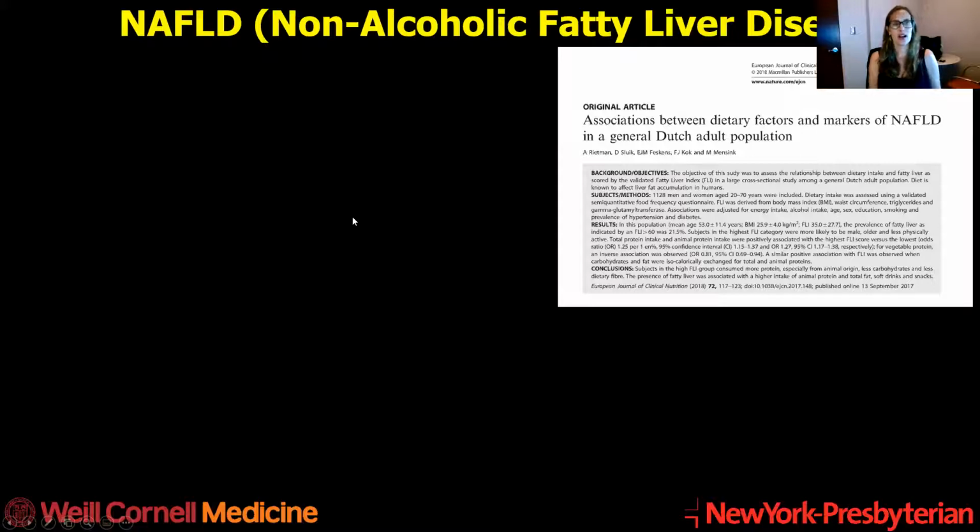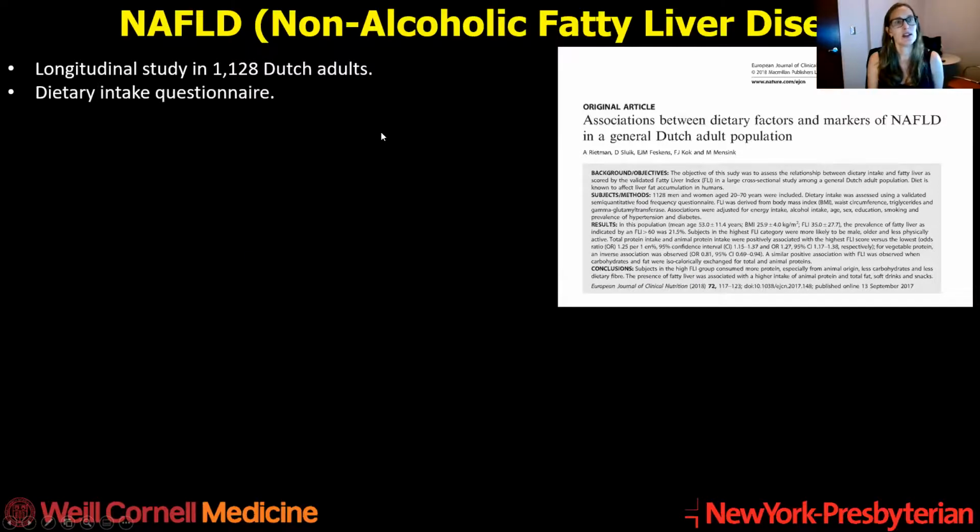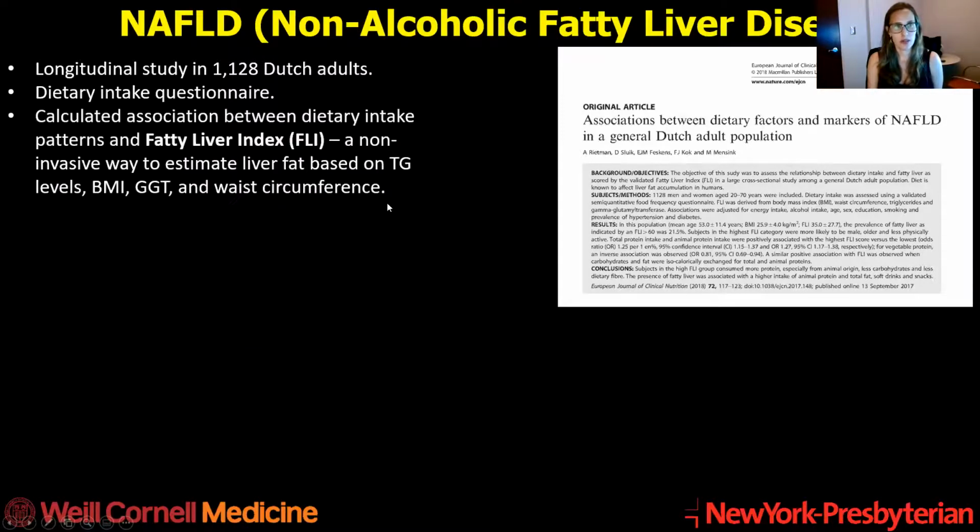So what does non-alcoholic fatty liver disease have to do with diet? So many studies have been done on this. I'll highlight a few key ones. This is a study from 2018 in a Dutch population. It was a longitudinal study done in over 1,000 adults. They did a dietary intake questionnaire, and they calculated something called the fatty liver index.